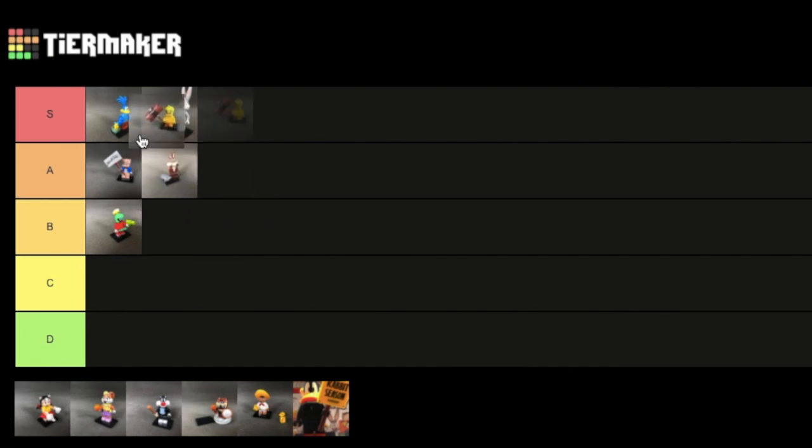Tweety Bird is another one of these pretty solid ones. I think it's definitely out of scale with the rest of the figures, but that's okay. The accessory is pretty good. I think it's A tier. The new head mold is really good. A lot of these are just going to be A tier, S tier, because it's a really solid series. I think that Tweety Bird is definitely A tier.